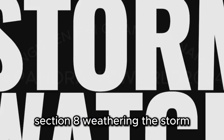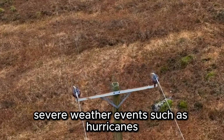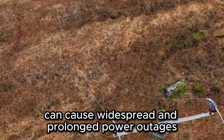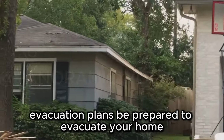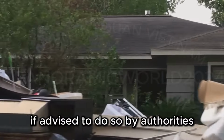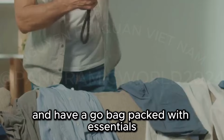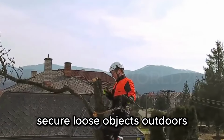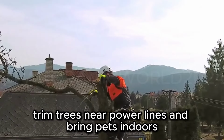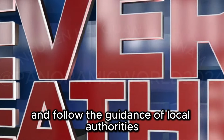Section 8. Weathering the storm: special considerations for extreme events. Severe weather events such as hurricanes, blizzards, and heat waves can cause widespread and prolonged power outages. Evacuation plans: be prepared to evacuate your home if advised to do so by authorities. Know your evacuation route and have a go bag packed with essentials. Secure your home: before a storm hits, secure loose objects outdoors, trim trees near power lines, and bring pets indoors. Stay informed, monitor weather reports closely, and follow the guidance of local authorities.